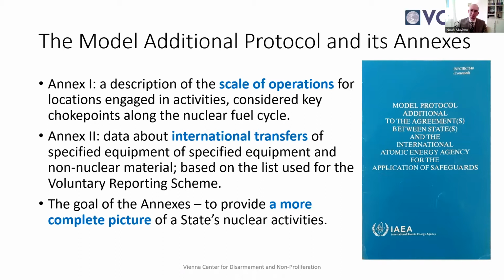Annex 2 requires states with additional protocols, again, based on the model, to provide trade data pertaining to international transfers of specified equipment and non-nuclear material listed in Annex 2. That includes the identity, quantity, location of intended use, and the date of export of the specified items. And the IAEA can also request confirmation of that information from the importing state.